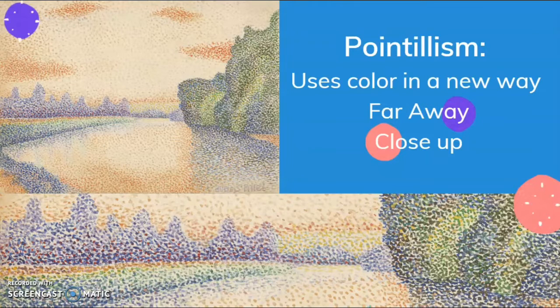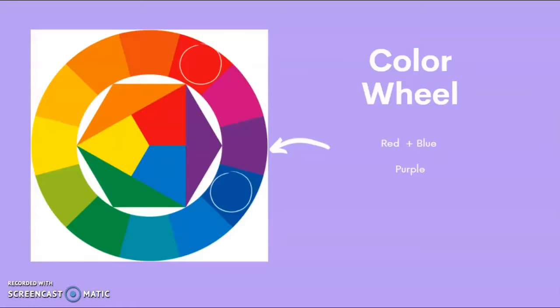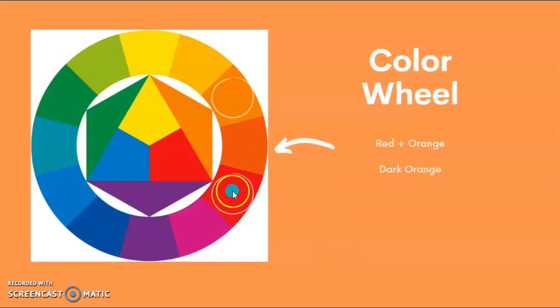To understand how colors work with each other, you should understand what colors mix to create other colors. Here we see the dots are small, but if we look close, we can see that the colors are not actually mixed. A color wheel is a tool that artists use to find the right colors and color blends. It shows how the basic colors are mixed and what colors they make. The color you end up with is between the colors that are being combined. For example, if you look at the color between red and blue, you see purple. If you look between red and orange, you'll see a darker orange.